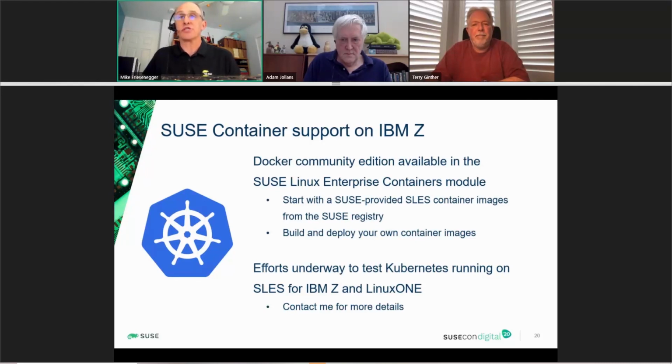The next logical question is whether SUSE has a container orchestration tool. The short answer is yes. SUSE Container as a Service Platform, also known as CASP, is the name of the enterprise Kubernetes distribution from SUSE. Today, CASP is available for x86-based systems. SUSE is talking with customers that would like to see CASP available on IBM Z and LinuxONE. There are efforts underway within SUSE to make this a reality. Please contact me if you're interested and would like more details.